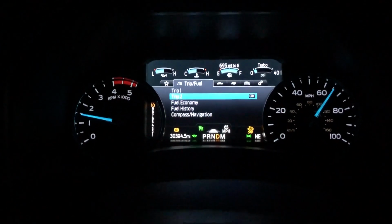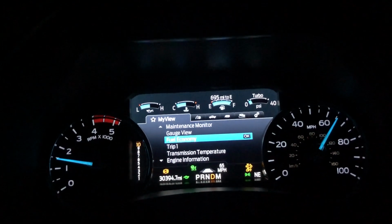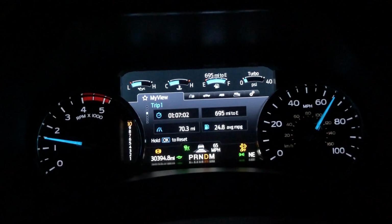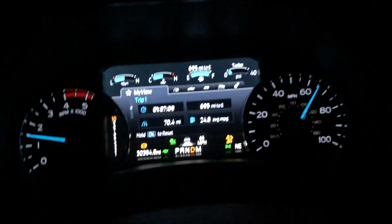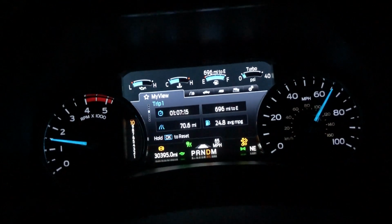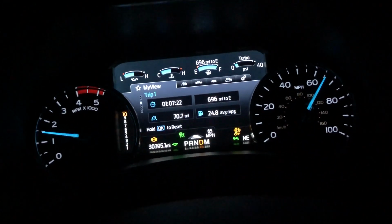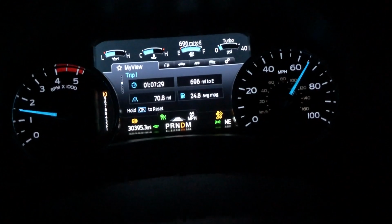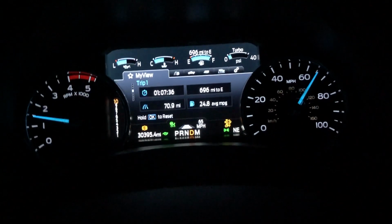I guess I can show you my fuel mileage right now. You can see that I'm at 695 miles to the tank. So far I've driven 70 miles, and my truck is reading 24.8 miles to the gallon. And yes, I'm doing 65 miles an hour. If I wasn't going into regen, most likely after this 140, 150 mile trip, I'd probably be around 25 to 27 miles to the gallon, maybe. But because I'm about to go into regen, that's going to significantly kill my fuel mileage. So we'll see what happens.